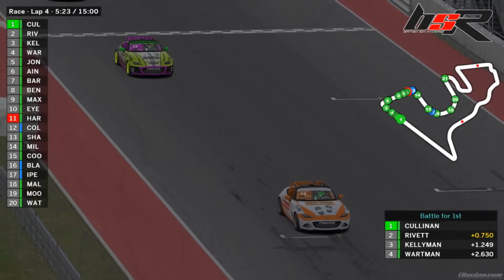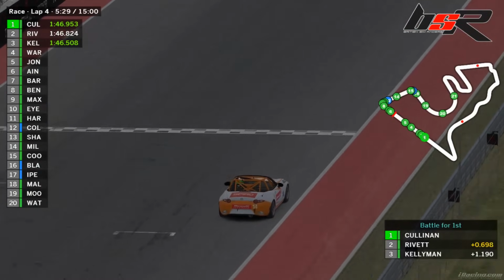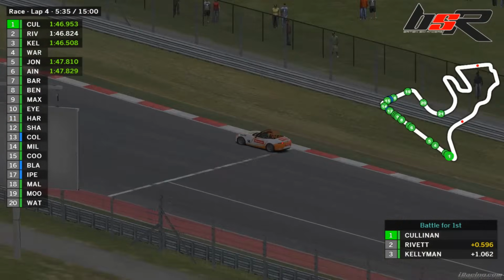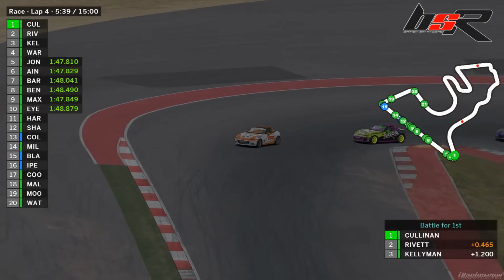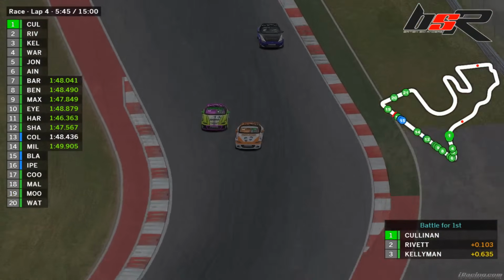But back up at the front with these three guys, it's Cornan from Rivette from Kellyman. I have to say, even though I was a bit hesitant of COTA with the MX5, it's proved me wrong, and it's been fantastic racing in race 1 and race 2. But yet again we've been treated to some excellent racing in race 3.